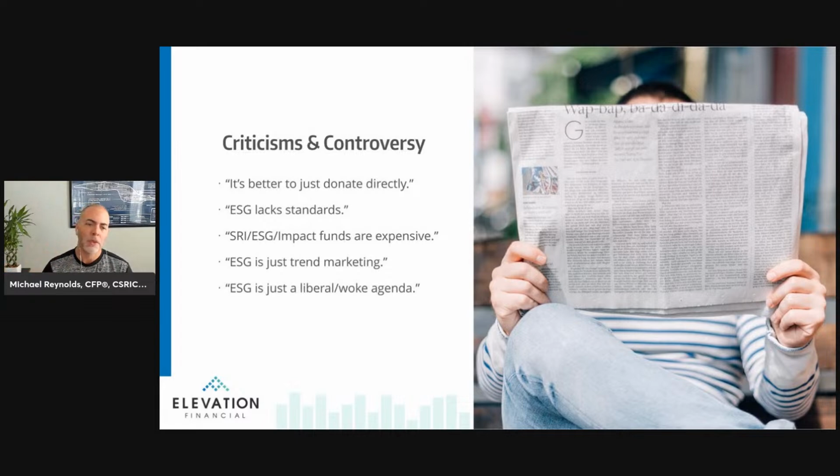So we'll say ESG. Some people say, well, it's better to just donate directly. I don't want to get tangled up in putting my money into funds and having it go through this ambiguous process of change. I'm just going to buy low-cost index funds and I'm going to donate directly to nonprofits in my community, for example. Yeah, that's valid. That's not off base as a criticism.